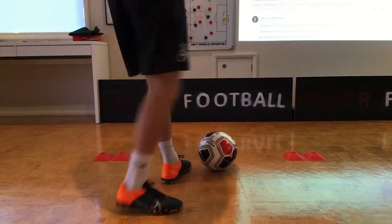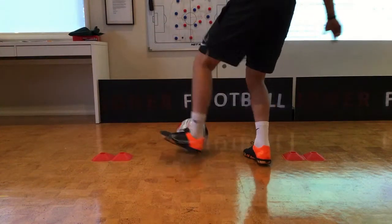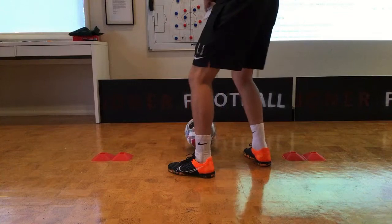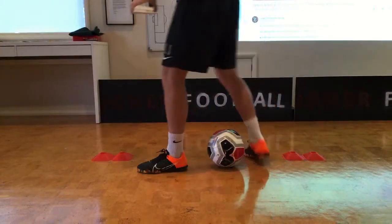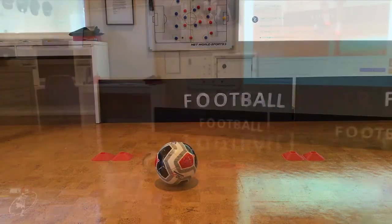3, 2, 1, play, quick switch, left side. Single leg passes, try and hit the middle of the board. Notice how I'm not putting my left foot down, so I've got to focus on being on one leg. Just working on the balance. Let's go, 5 seconds. 4, 3, 2, 1. Rest.